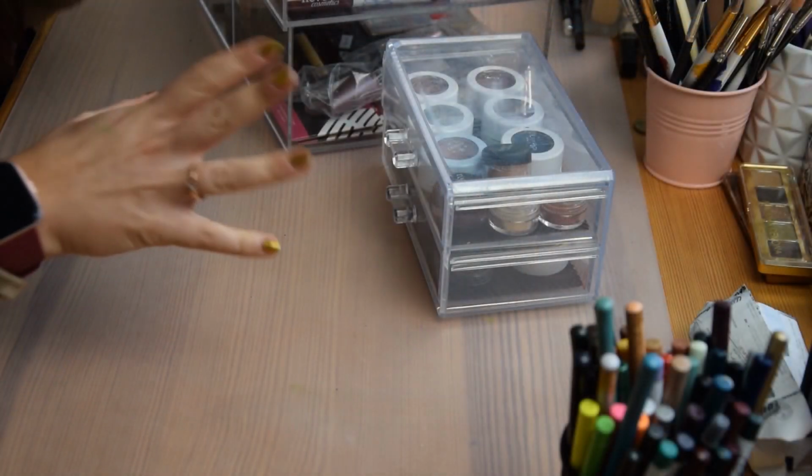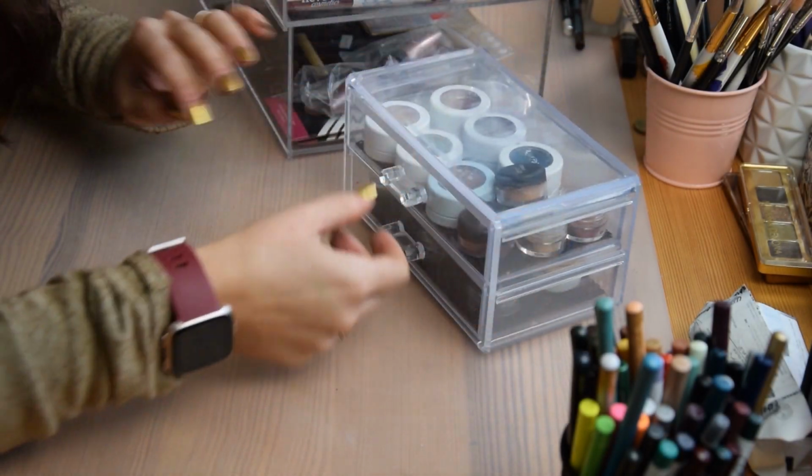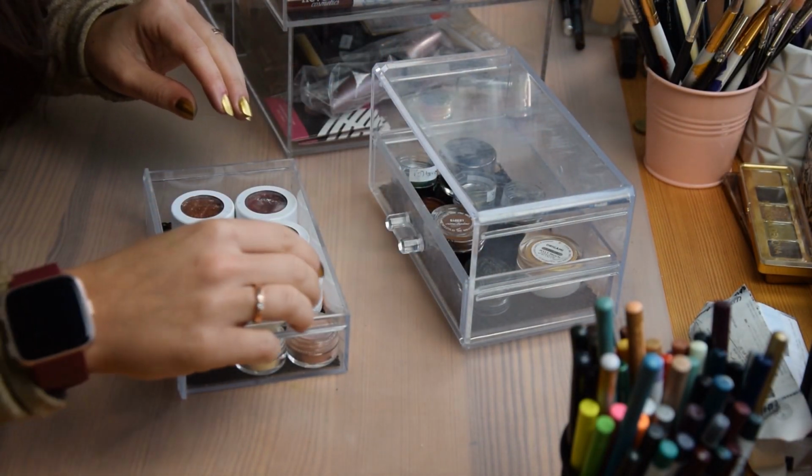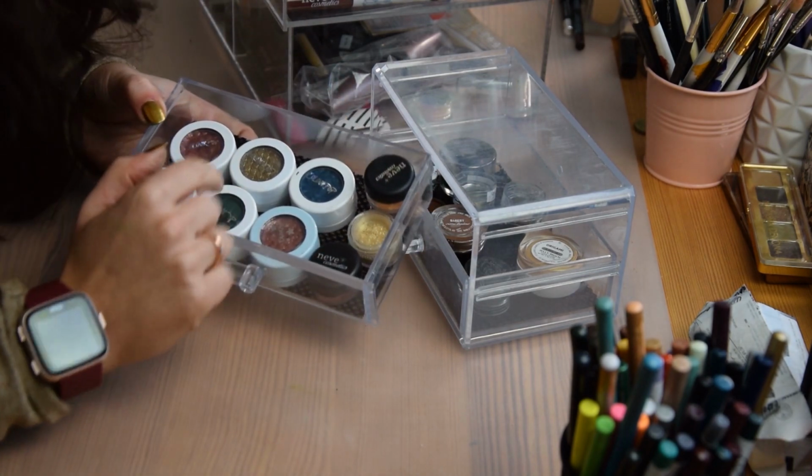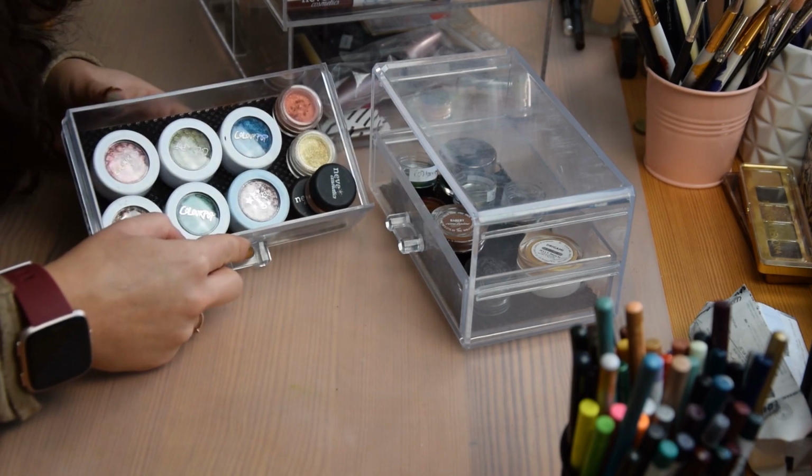So that said, I'm gonna flip you around, zoom into my desk and go through everything miscellaneous that is left to declutter in my collection. Okay, here we go. Let's start out with this little unit. I have here my ColourPop single eyeshadows. I decluttered a ton of them and I only have 6 of them left. You can see them here.